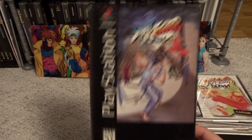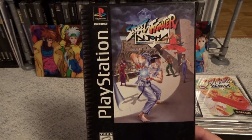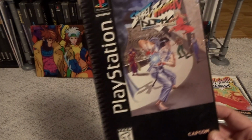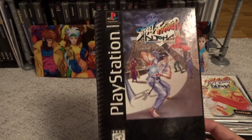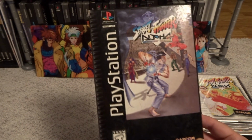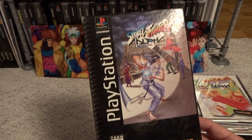First one of these is a long box release. This is the original Street Fighter Alpha. This one's kind of weird because it doesn't come in a ridge-style box like the other two. It just has this flat paper-style PS1 long box, which I also don't really like. My favorite of the three styles is the Saturn-style cases, and unfortunately you can't get the Capcom games in that style of case. But this one is, with the exception of the one that we're going to see next. So I guess really you got to see all three, which is weird.